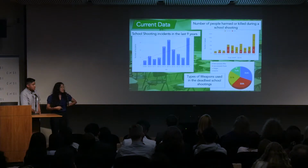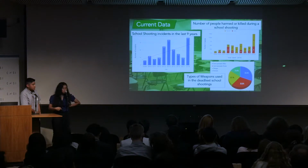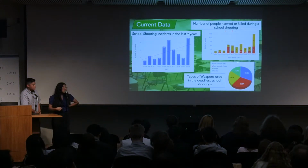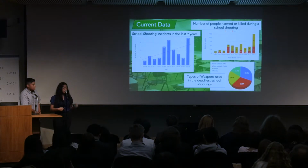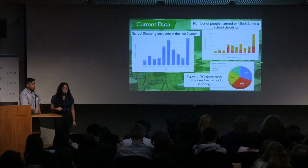In this pie chart, it shows the types of weapons used in the deadliest school shootings. Handguns are the most common in school shootings, but as you can see, rifles have gained the most attention since they've been used 30.8% of the time.